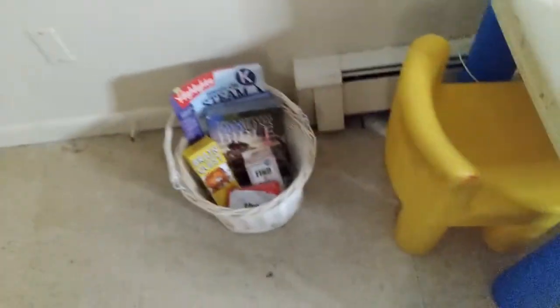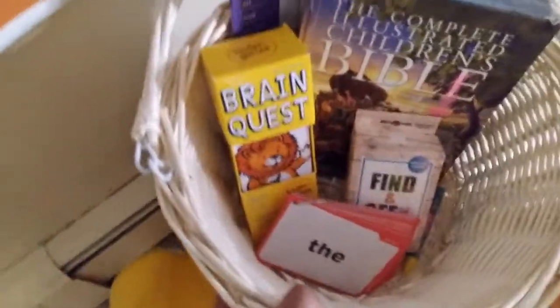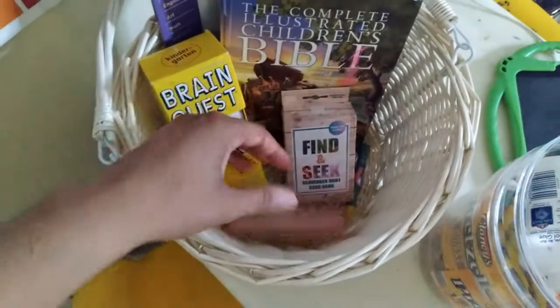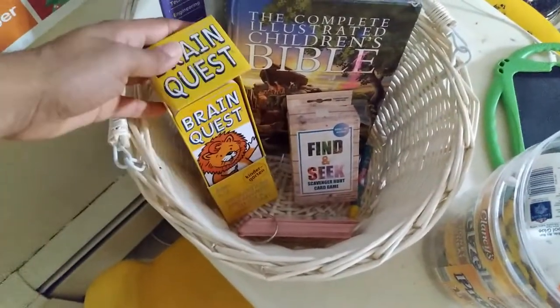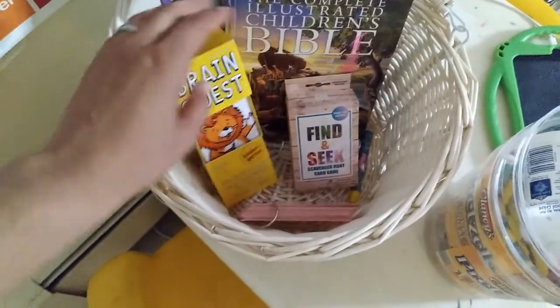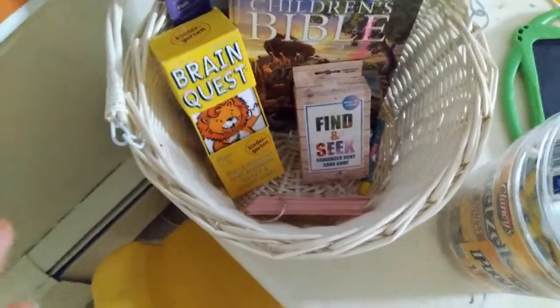And then this is our morning basket. Let me just show you what we have inside of this. In our morning basket, we have our phonics words, Brain Quest, which is great because it asks a lot of educational questions that your children can learn with you, as you're going through life questions and things that they just should know.